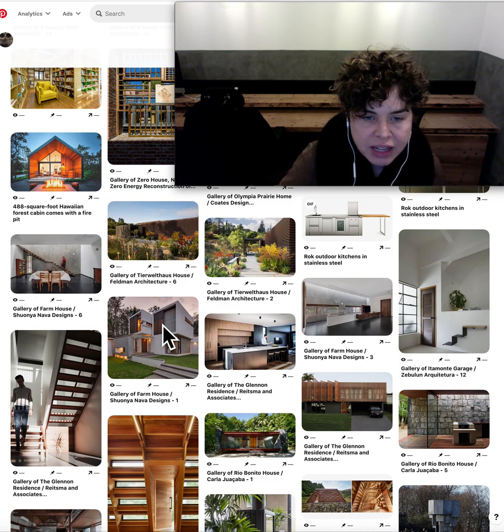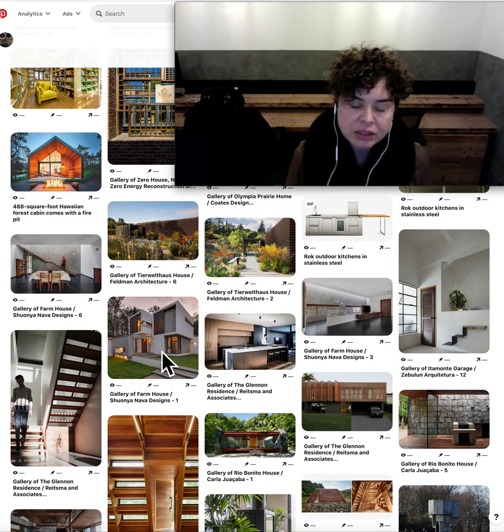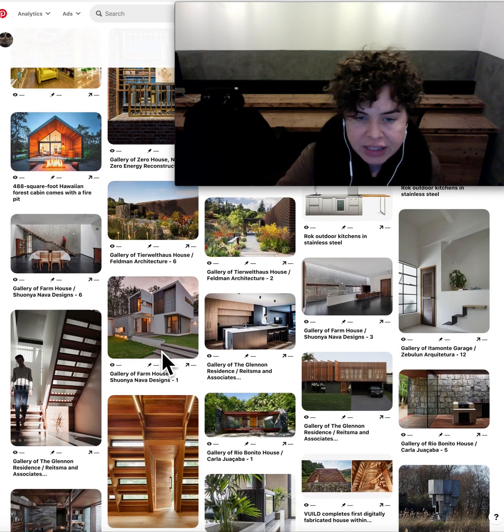We can see this cladding line wraps around and becomes that line of the horizontal window element that's breaking it up. And then we've got full height glass. We've got full height screens. It's just a really well considered little house, and I really like it.